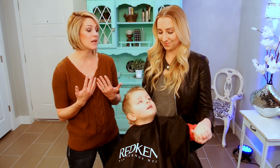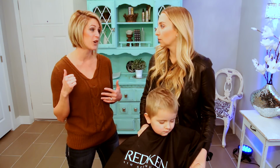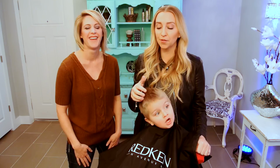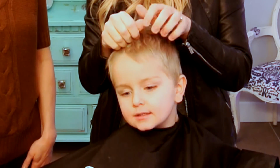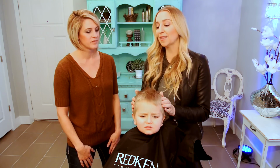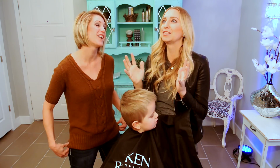I am not the type of person to be anti-mom, cut your own kid's hair. I actually encourage it. I think it's great. If you're willing to learn that skill, I say go for it and invest in the products to make it easier for you. Sometimes I forget to make an appointment and then there's no appointments, and they gotta get a haircut. Picture day, or it's Sunday or something. Look how long his hair is. I left it growing when I knew we were gonna do a video.